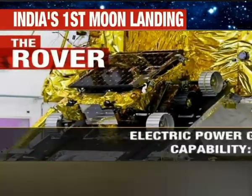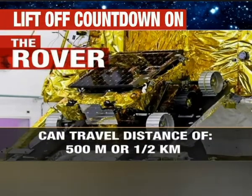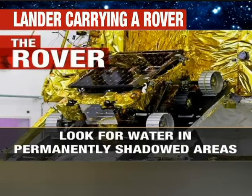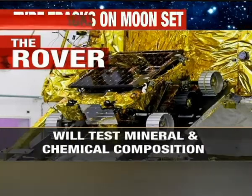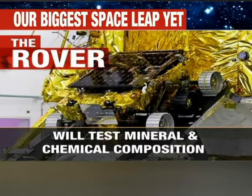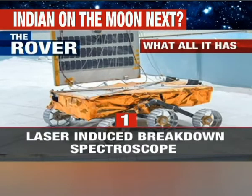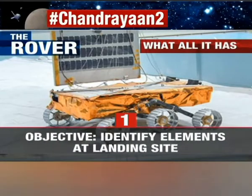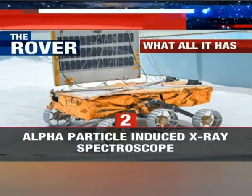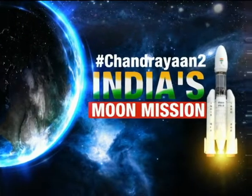Weighing 27 kgs with an electricity power generation capability of 50 watts, this tiny 6-wheel robot can travel a distance of half a kilometer. Taking Chandrayaan-1's legacy forward, the rover will be looking for further evidence of water on the moon while also studying its mineral and chemical composition, giving us a glimpse into the unknown parts of the moon. To carry out these experiments, the rover has been equipped with a laser-induced breakdown spectroscope made in Bangalore. This instrument will identify the many elements that we're hoping to find on the moon. The identification of the elements will be done by a second instrument called the Alpha Particle-Induced X-ray Spectroscope made in Ahmedabad.